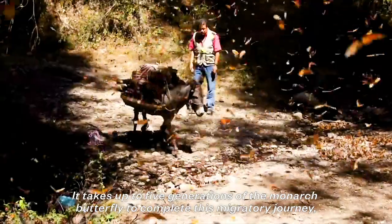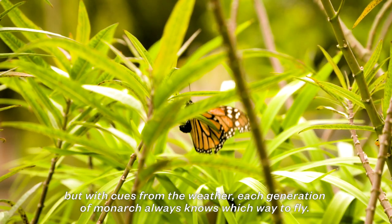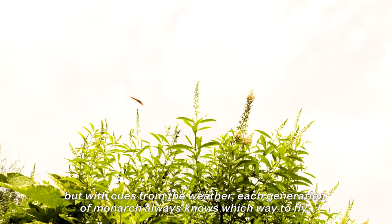It takes up to 5 generations of the monarch butterfly to complete this migratory journey, but with cues from the weather, each generation of monarch always knows which way to fly.